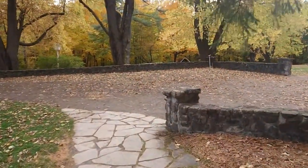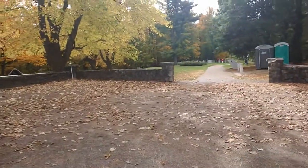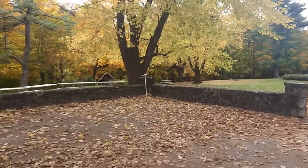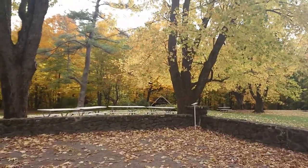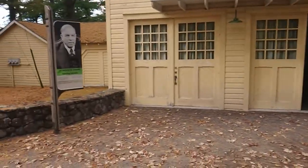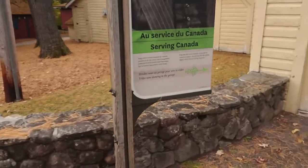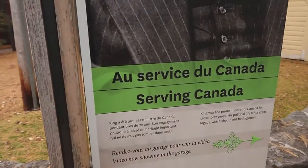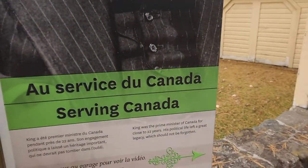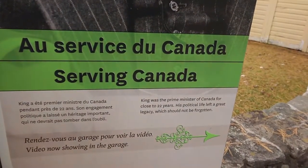What's this way? Some kind of little cabin down there. We'll go in here in a minute. Serving Canada. Oh, there's a video in there. This is the garage. King was Prime Minister of Canada for 22 years.